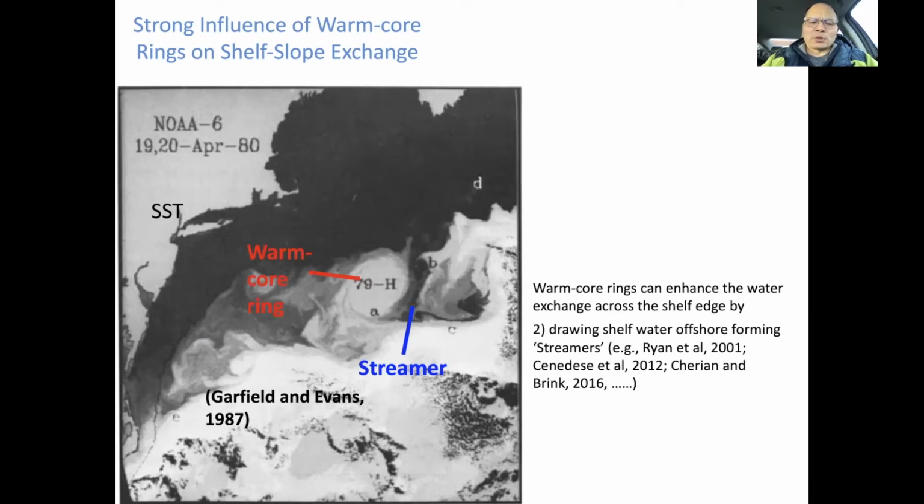Because the shelf water has dramatically different temperature than the slope water or the ring water or the Gulf Stream water, this streamer can be clearly seen on the surface. A lot of people have studied the streamer using satellite images since the 70s or 80s. And more recently, people have looked into the dynamics of the streamer formation.